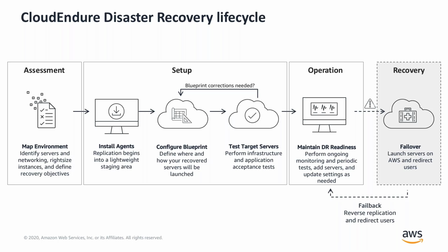And during that replication time, you can already start to configure the next step, which is called the blueprint. The blueprint is what allows you to define where and how each of the servers are going to be launched and recovered in the case of an outage or a test, meaning that you can define the target networking, the subnets, security groups, and other properties, instance types, storage types, and all kinds of related properties that dictate the behavior of the target server whenever it's being launched in AWS, again, during either an outage or a DR test.